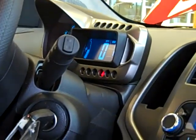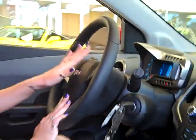Going into what I'm looking at, we're looking at a motorcycle-inspired instrument cluster. Here you can see your RPMs, your digital speedometer, and your driver information center. That's going to show you a lot of different information. It's going to show you your compass, your average fuel economy, how many gallons you have until empty, and how many miles you've already got on the car.